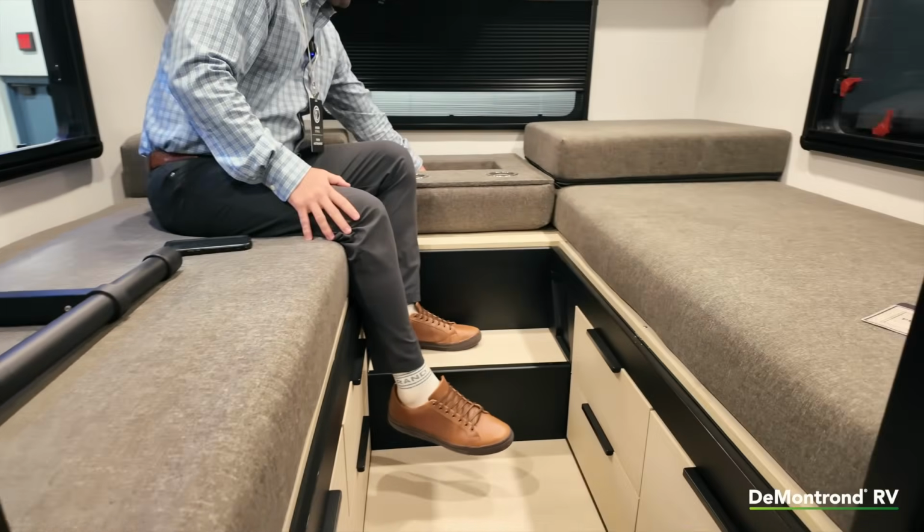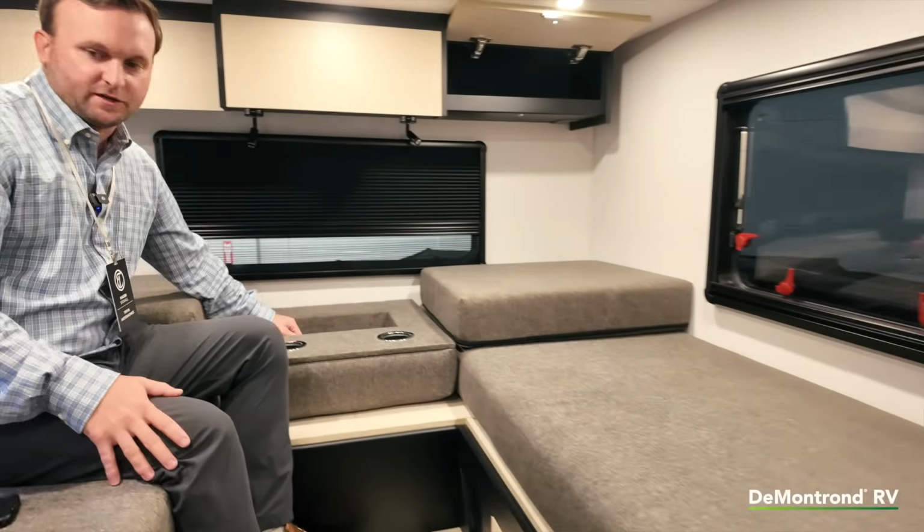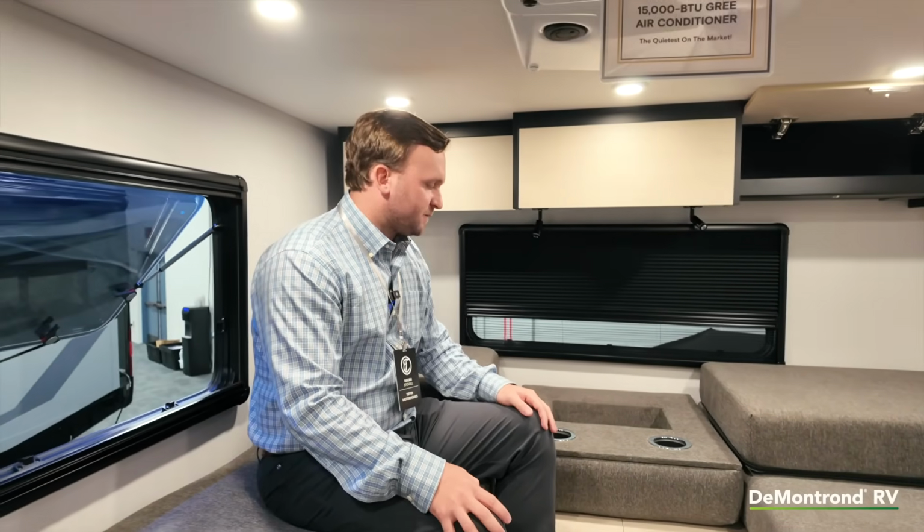We did do a little entertainment, cup holders and a little storage area for remotes here. So if you're leaned back and just sitting here, maybe reading a book or looking at your tablet, you've got your drink and maybe a bag of chips here. Real easy to store those here and not worry about spilling them.